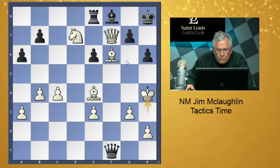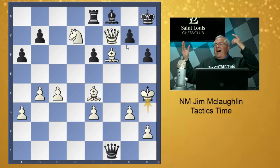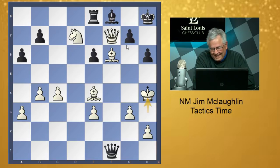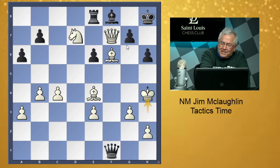You can't do anything. Oh, it's pinned. Yeah, that's what I'm saying. I was thinking he could do g5, I thought it'd be a check. A little complicated. But then I was thinking we could go to the white square g4, and he doesn't have anything. But it's pinned, so it's moot. Yeah. All right, let's go to the next one.